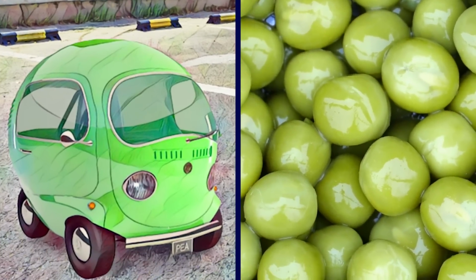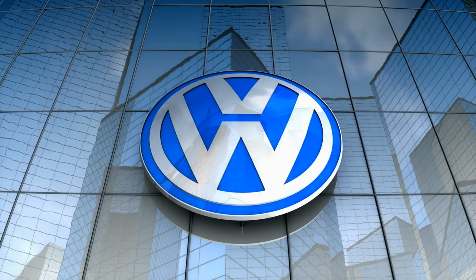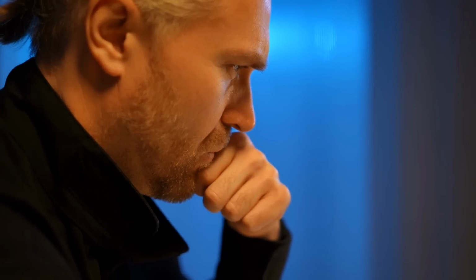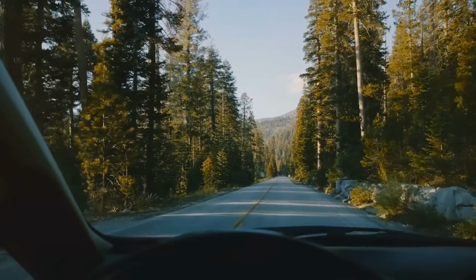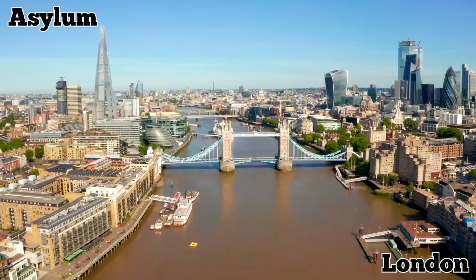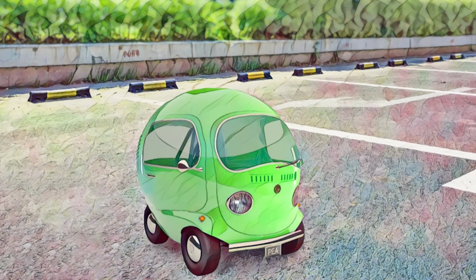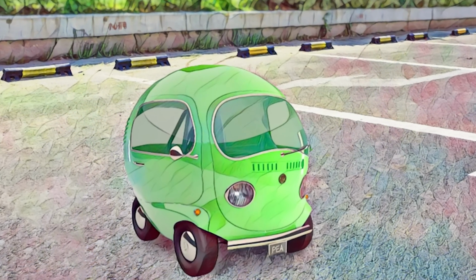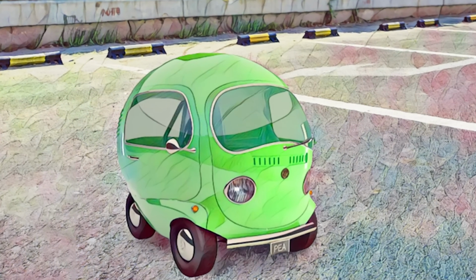You can tell right away that this thing is made by Volkswagen thanks to its trademark lights. You may be wondering, where can I get one of these cars? But you most likely wouldn't want to drive this on the road. The company Asylum, based in London, was responsible for manufacturing this vehicle, and it only took a total of 6 weeks to finish it, which isn't really a great sign.